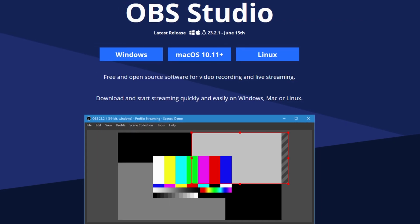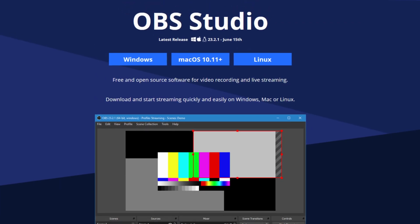Now, you're trying to make gaming content, so you're obviously going to need a way to record your games. If you're just focusing on PC gaming, then all you need is OBS Studio. It's totally free, and there's plenty of great tutorials on getting started with it. If you're trying to make content for console games, it's going to get a bit more complicated. There's a couple of routes you can go.